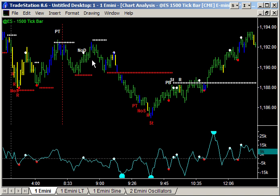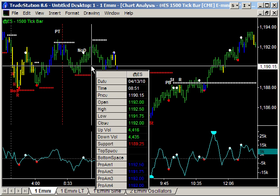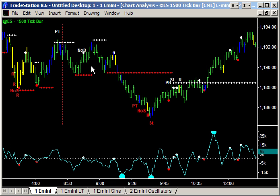So I went short on a break below the low of the professional blue bar there at 1191.50, and then the market pretty quickly went off in my favor, which I was happy about. But then we had a retest, where we came back up to retest where I entered. I stuck with the trade, and this is why.